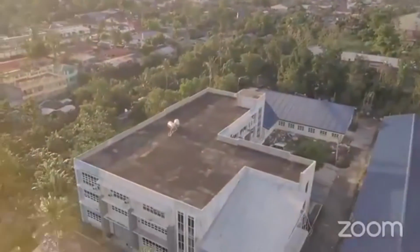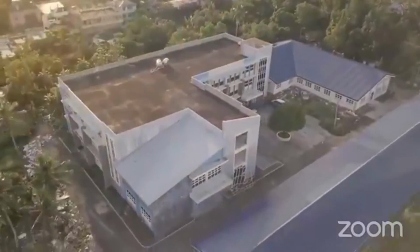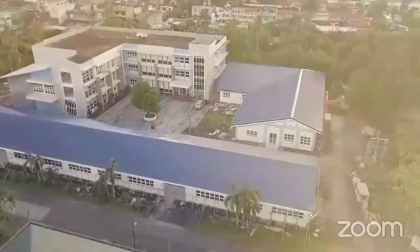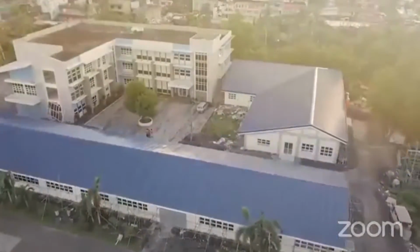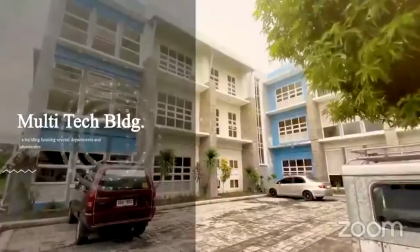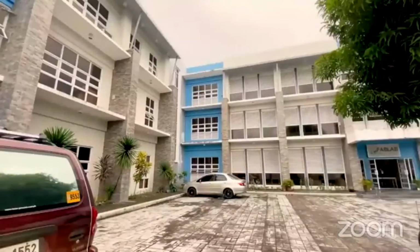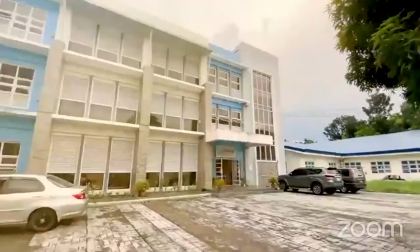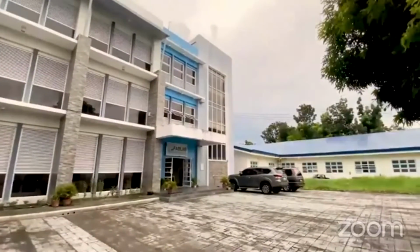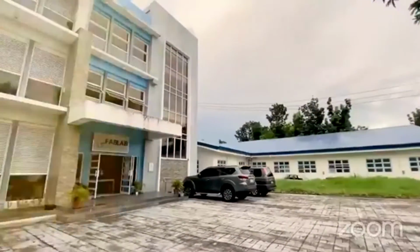As I have mentioned, the Automotive Technology Department used to occupy that old building, but now the department is housed in the ground floor of one of the newest buildings in BUSIT, the Multi-Tech Building. In one spacious room, the automotive laboratory showcases various equipment used by students in learning about auto machine parts and engines, as well as other similar concepts and applications.